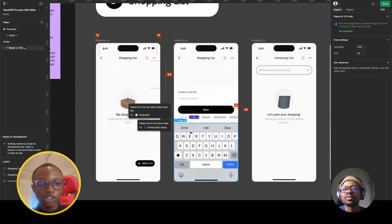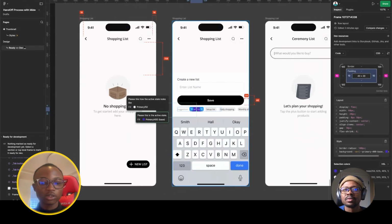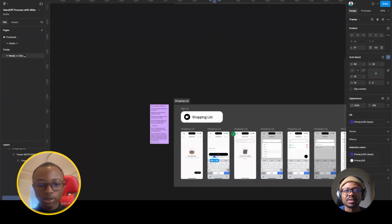In fact, if I just change this particular field and I switch back to dev mode, they get a notification without even any annotation or comment. It is pretty much simple, and it tells them that this has changed. So that is my first process if I'm working on a very small project. So I get to do that.